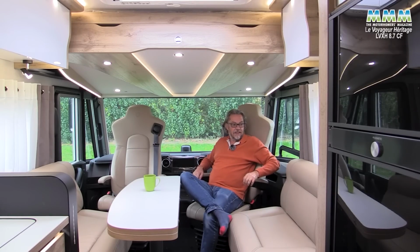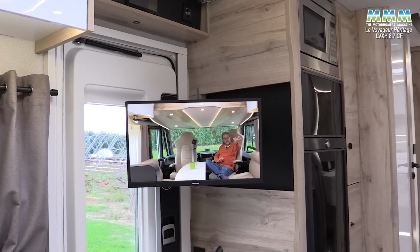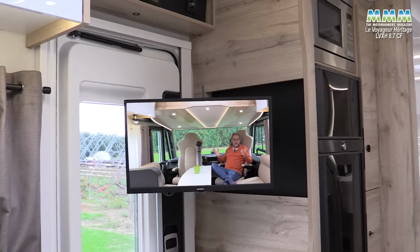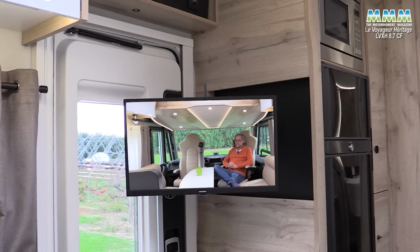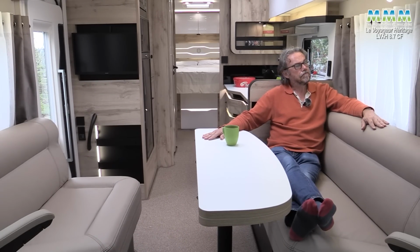Obviously, the priority of the French isn't huge TV screens that zoom up from behind a sofa, as we've seen in some German vans, but a 24-inch screen is perfectly adequate, and it does hinge away from the wall, so you can get a more comfortable angle of viewing, and it's a sensible height too, it's not right up in the sky. There's plenty of room to relax in this lounge. Five could be seated here very comfortably.